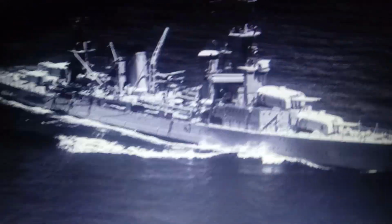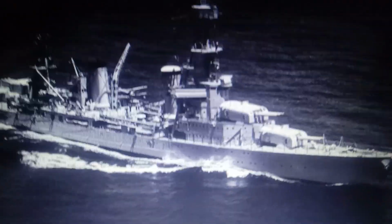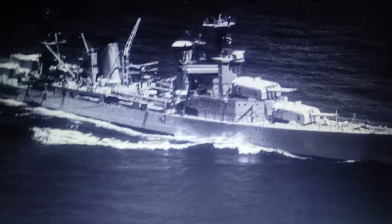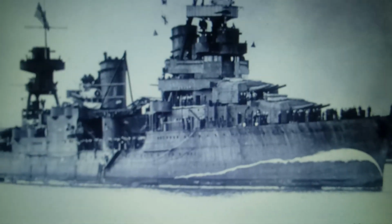The first, built after the Washington Naval Treaty in 1922, and the first of the treaty cruisers, as they were called at that time, was the Pensacola class, consisting of two ships, Pensacola and Salt Lake City. These were the first heavy cruisers of this type. The second group of treaty cruisers was the Northampton class, which consisted of 6 ships, along with Northampton herself.